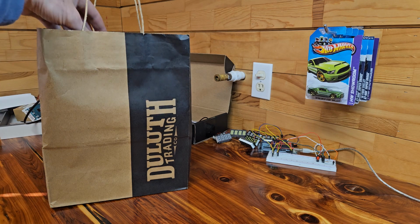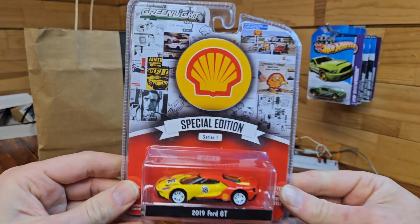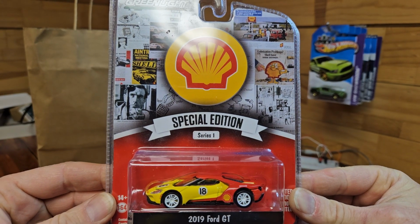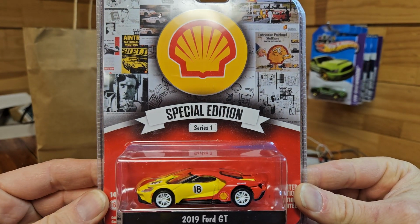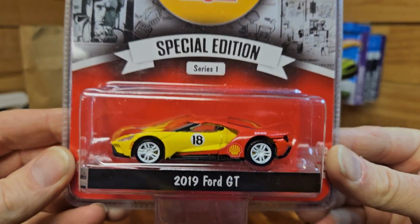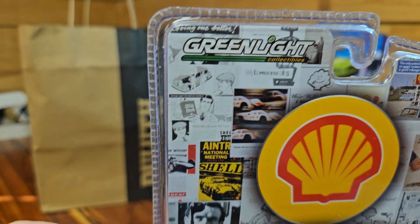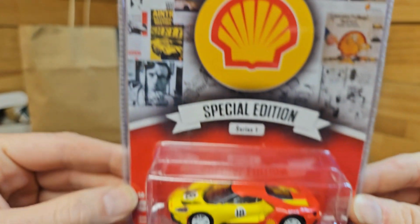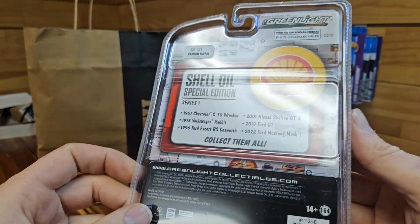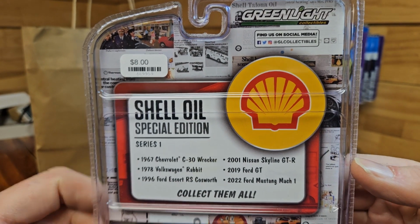It was a pretty good show. I got a little bit of everything in here. First thing is this Ford GT. Actually says 2019 Ford GT Special Edition Series 1 with the shell livery. This is a Greenlight in the clamshell, and I knew about this one, but I hadn't picked it up yet. I'd seen it online and stuff like that.